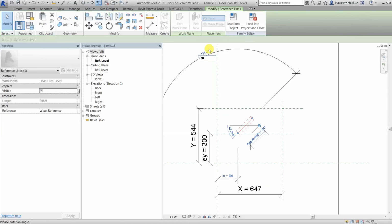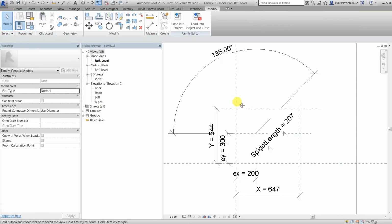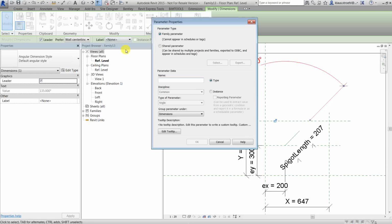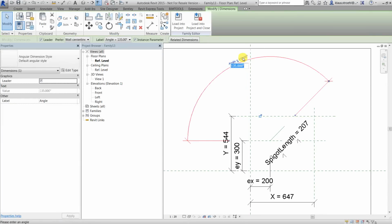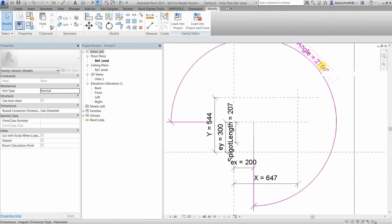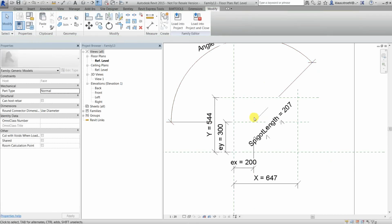I type in 270. What is happening now is that Revit is mirroring the dimension. So I don't want that. And if I make this dimension a parameter, so angle, instance parameter as well, and type in a new value, 270, it remains where it's supposed to stay, right? So I can type in any angle, and my reference line is just rotating, orbiting, and positioning itself wherever it needs to be. So 135, for example. There we go.